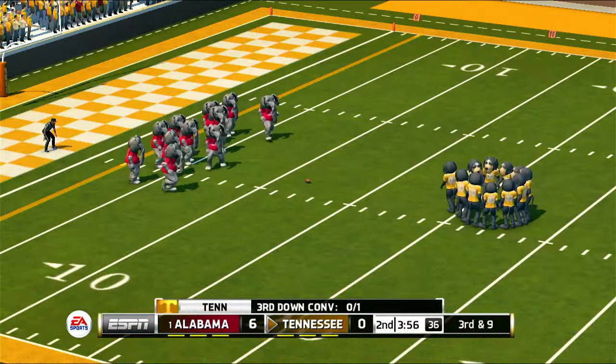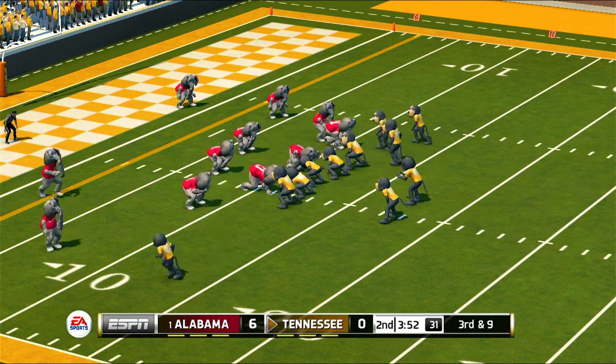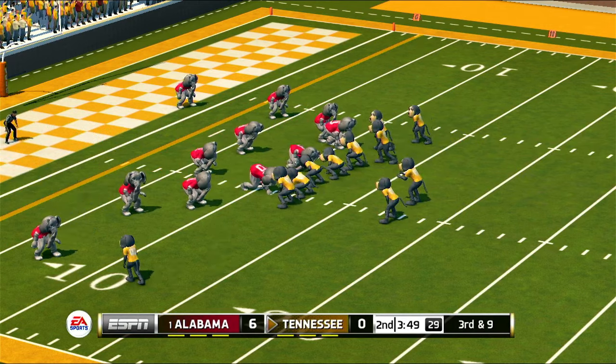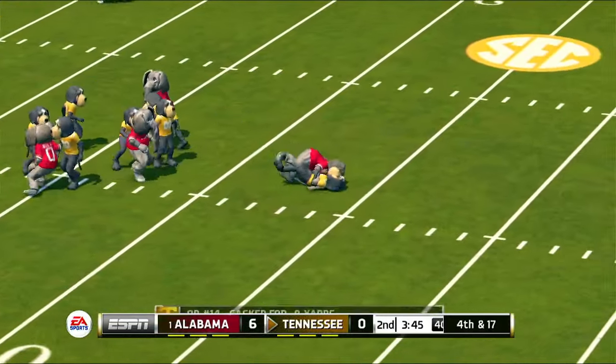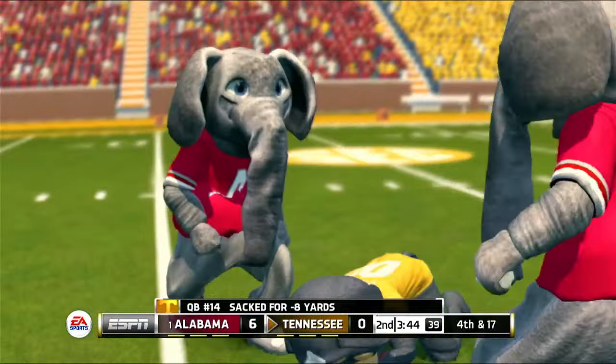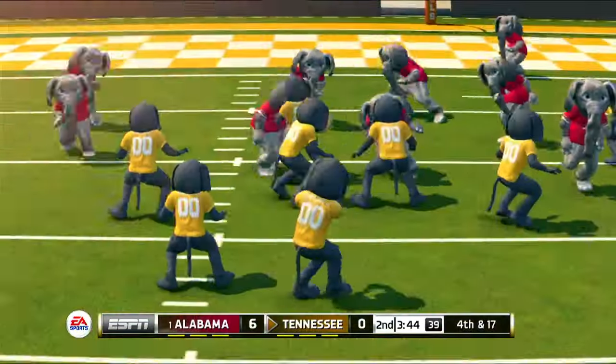Here's play number 10 on the drive. Mike check. 33. Dog. Four. And they got him. Man, these guys can be aggressive. When you stand back there and take hits like that, you definitely are going to feel it the next day.